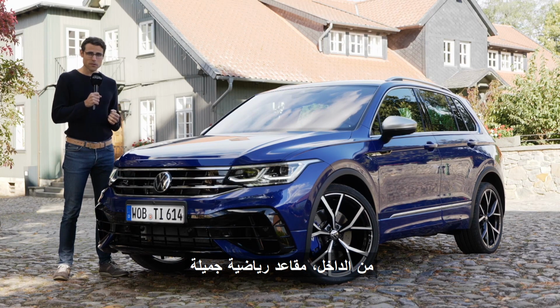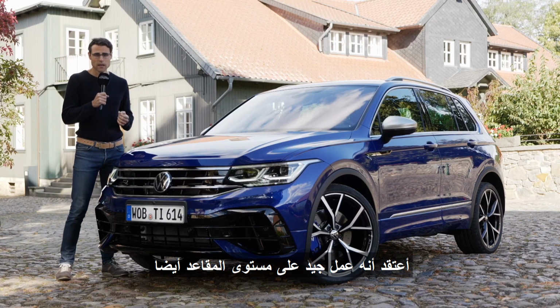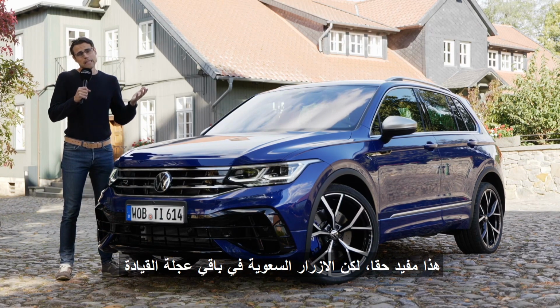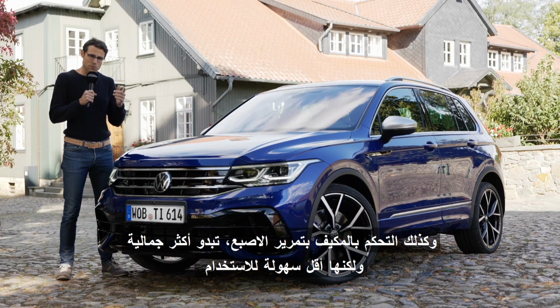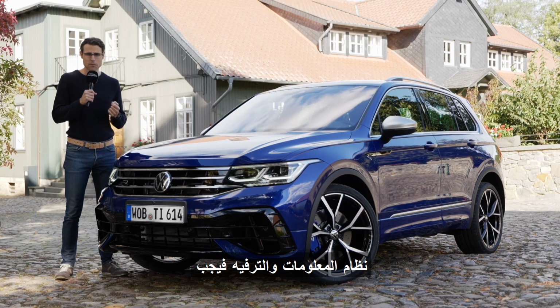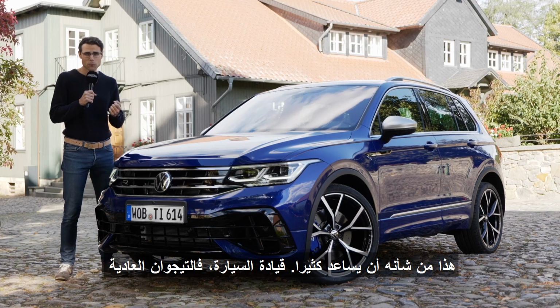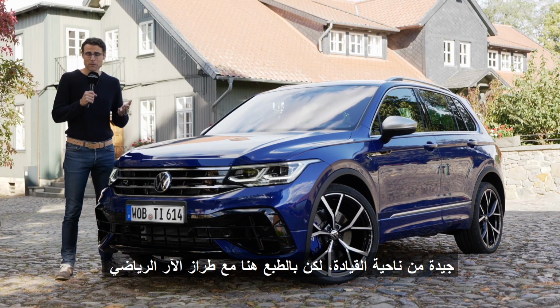Interior, lovely sport seats here with the integrated head restraints and also sustainable and animal-free materials. So I think job well done with the seats. Also, we have the R button directly on the steering wheel. That's helpful. But then capacitive controls on the rest of the steering wheel and also the temperature sliders look cooler, but are less intuitive to use. And also infotainment system-wise, the CPU should be a little bit more powerful. That would definitely help.